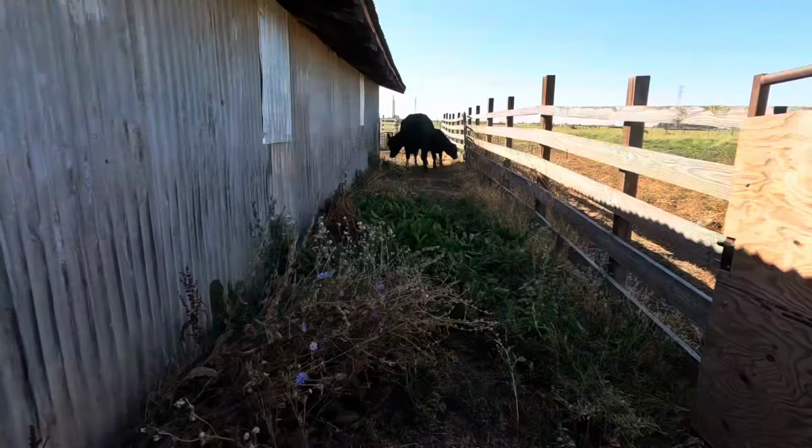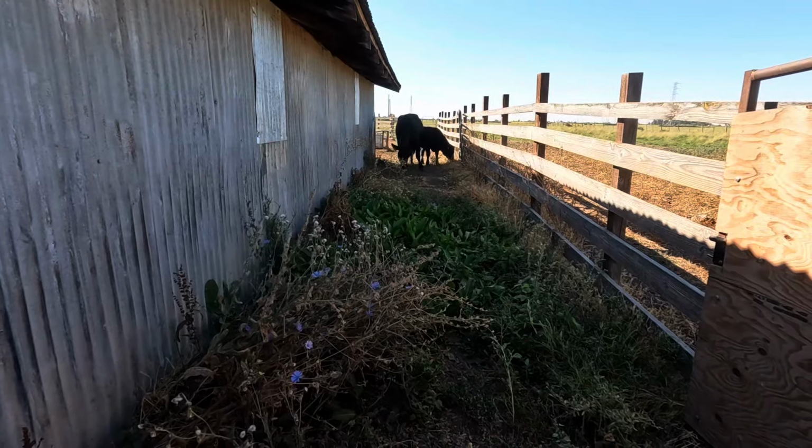Well, she knows right where to go. I guess I don't have to push her. Of course, as soon as I say that, she gets distracted by a little patch of Bermuda grass. So I'm gonna walk around and get behind her and just try to ease her on up in here.